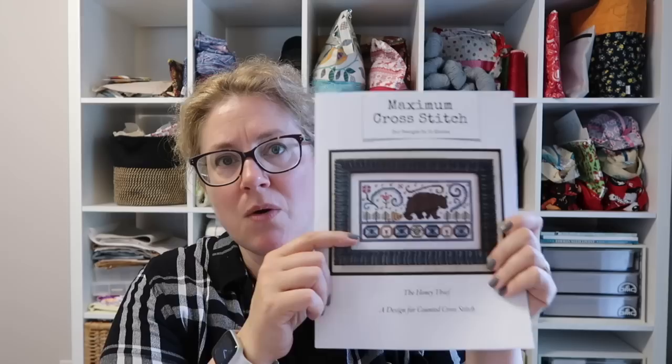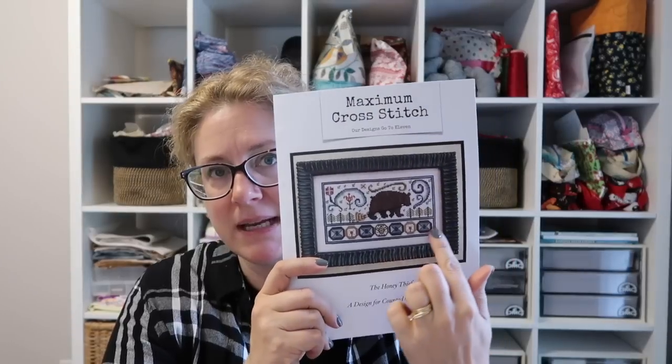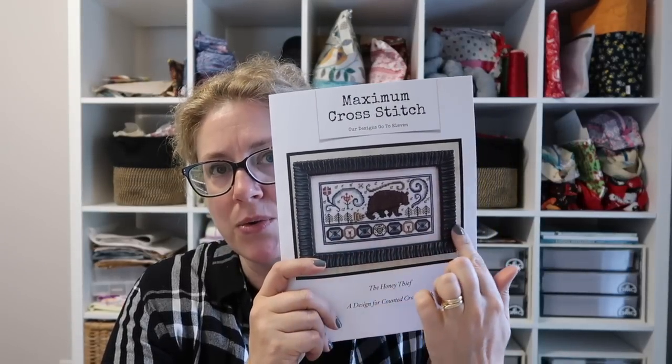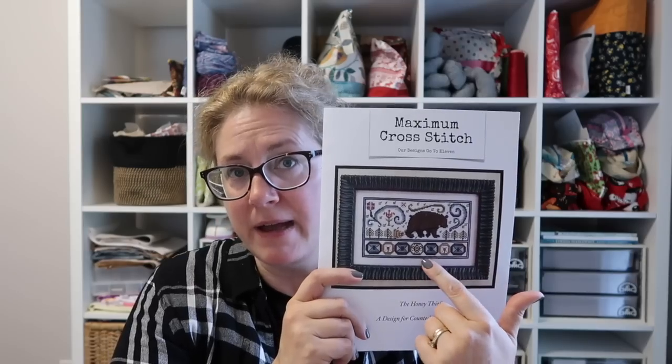Now, one thing we talked about last week, I think I talked about it somewhere. There is a mistake in the chart. So the chart in the print is missing 3 rows of stitching from the bottom border. There is an errata available.